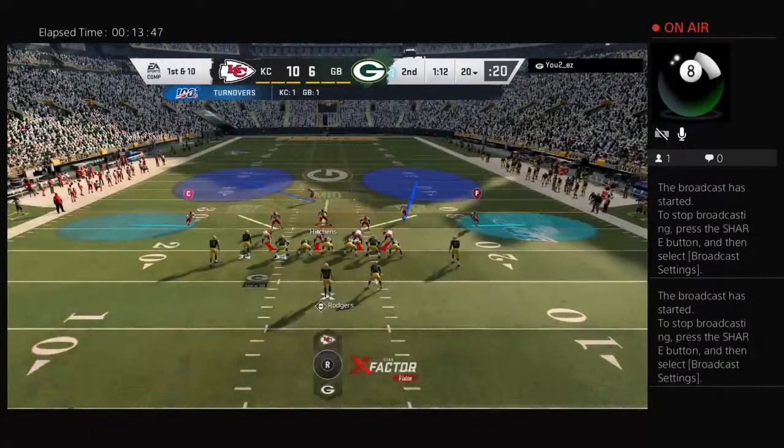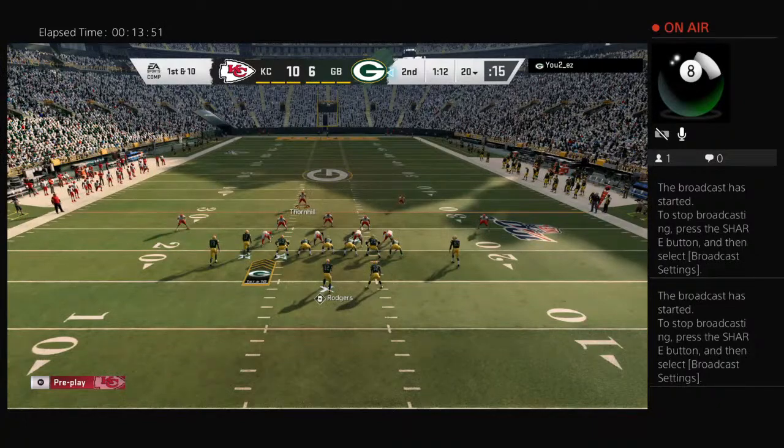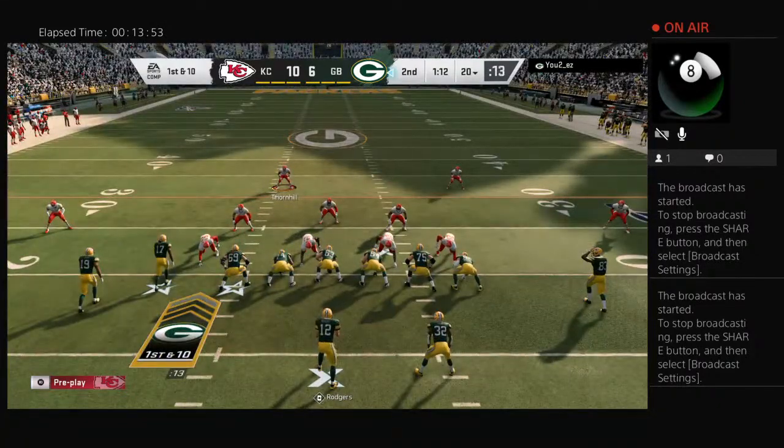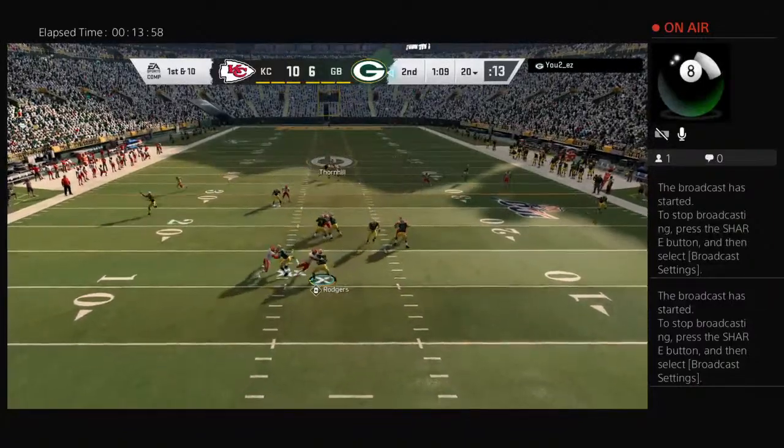About set to get this drive started, the Green Bay offense at the line. And looking at this situation, Charles, you got more than a minute. You've got all 3 timeouts. Probably no need to play this safe. So what you're saying is that we're doing a little bit of a mind meld here.